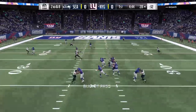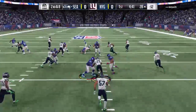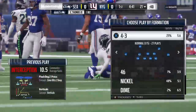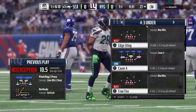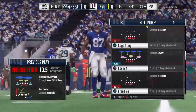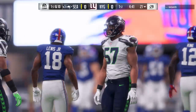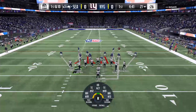Shotgun now for Manning. He rifles one that's intercepted. Picked off by the all-pro free safety, Earl Thomas. And he's going to return it to the 21-yard line. Oh, timing is everything on a route like this. He tried to drive that football into a tight spot. And if you're a little early or a little late, chances are there's going to be someone there. And sure enough, this one's going the other way.